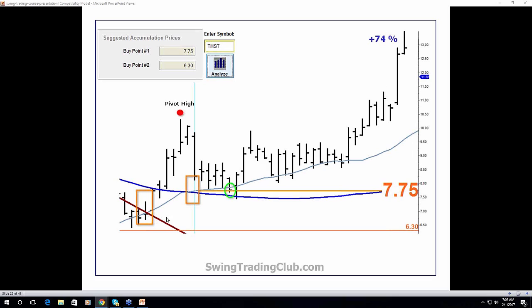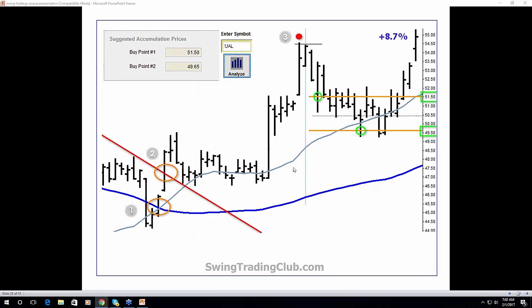Okay, so again, here's our criteria: trendline break, moving average crossover, our very first pivot high. You would go and put your symbol up in the calculator, hit analyze. It grabs the data for free. You get 2 buy points. Here's another example where this was just a shallow pullback. You can see it came down and it literally turned like right at the first buy point there. Right? Never went down and filled you at the second buy point, and then turned and went on its way.